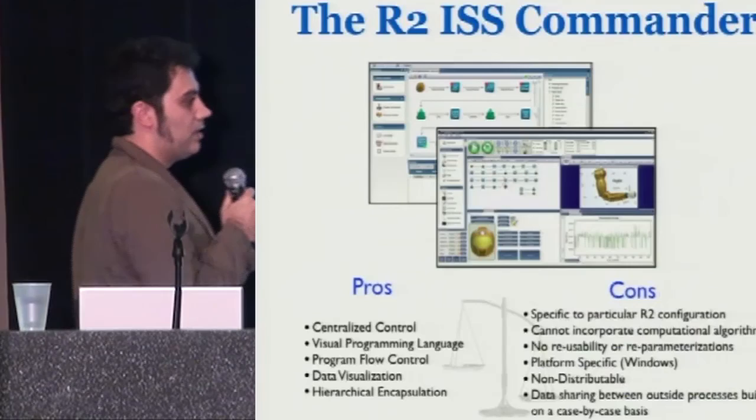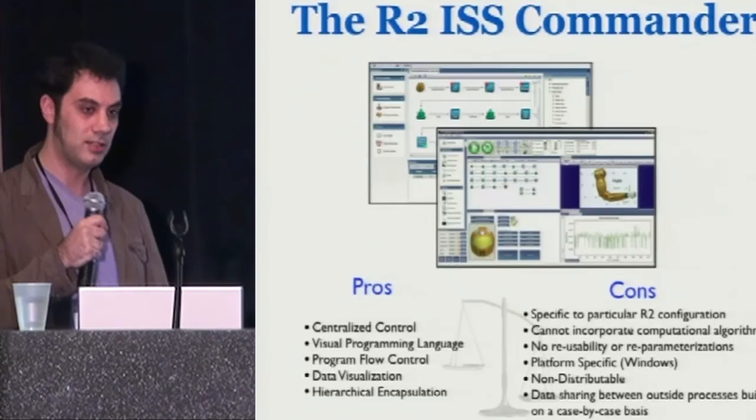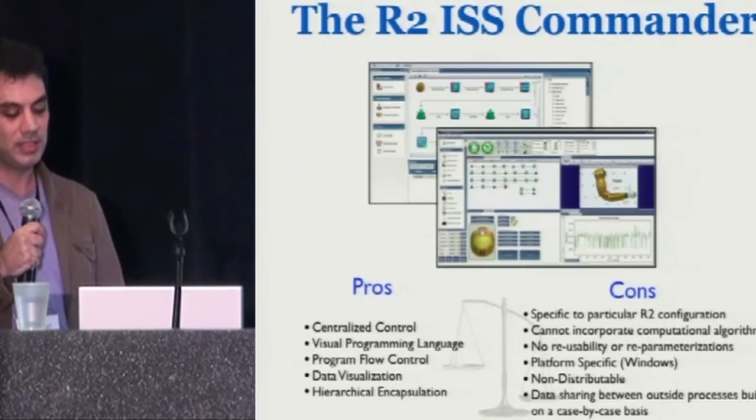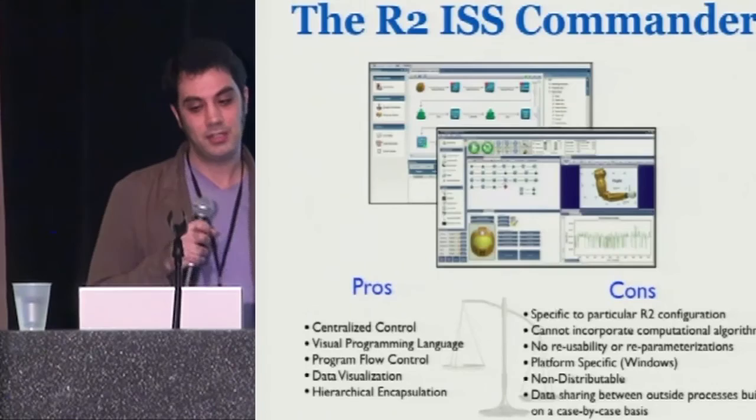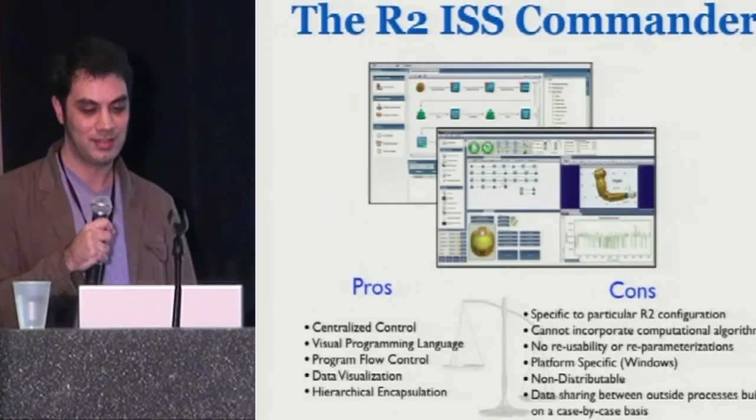But what were the cons of this? Well, the program was very specific to the particular configuration of R2 as it was originally built. If we added any sensors or changed any of the infrastructure, it basically was a recompile on the C# layer, which is cumbersome and tedious and makes it difficult to build in new functionality easily. More than that, as I said, it's all set point control, so it's very hard to put any sort of computational math in there. Where do you put the algorithms? It's not entirely clear. You can do it a little bit by playing nifty tricks with the VPL, but if anybody's ever tried even things like for loops, it gets cumbersome pretty quick.